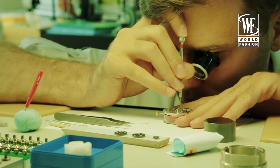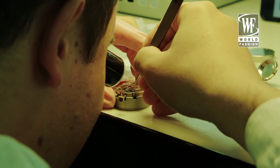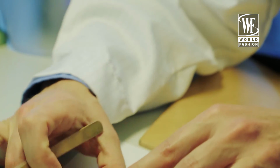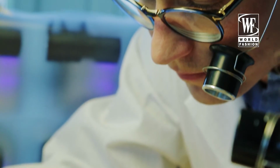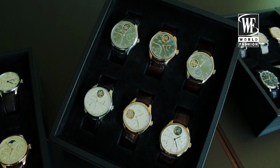I would compare it to anything that you do with passion. For example, building a musical instrument or building a car, a fine car, anything that has to do with hand craftsmanship. Watchmaking is hand craftsmanship, and therefore it takes a certain amount of time, as you would, for example, a beautiful violin or a piano or a race car, something that you invest a lot of time with.